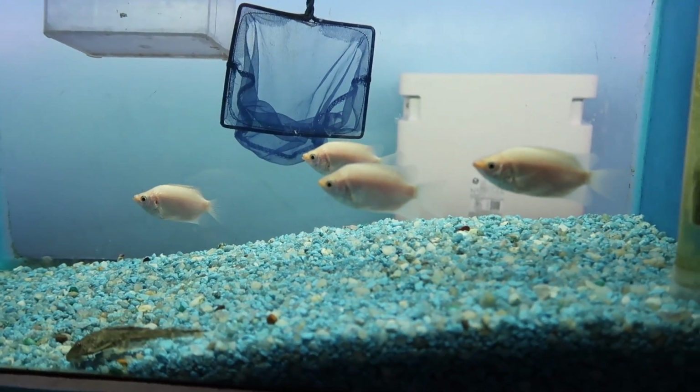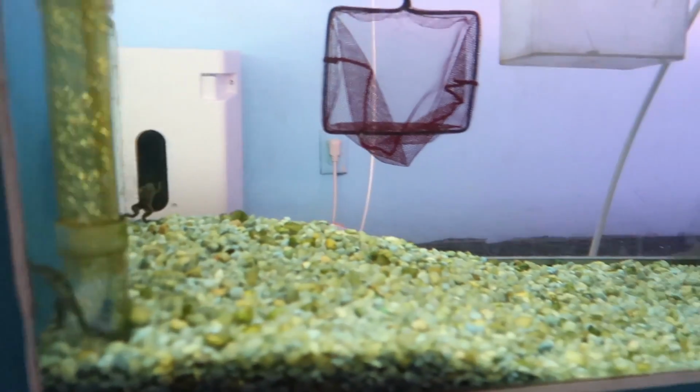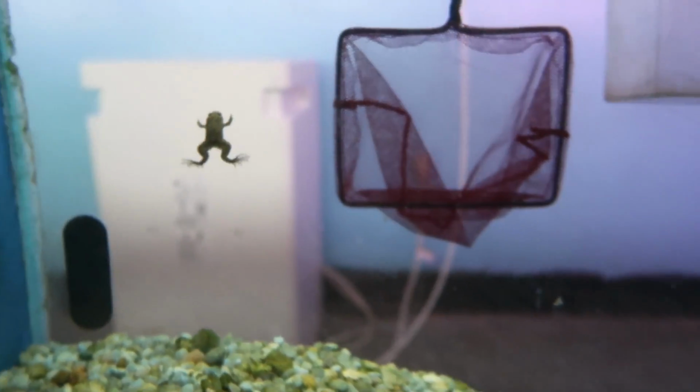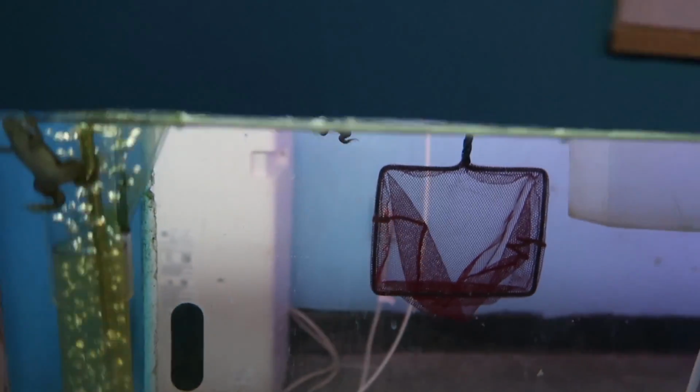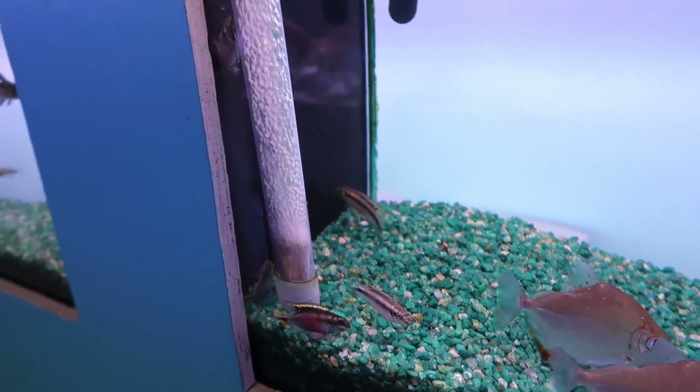Pink kissing gouramis and some plecos down here. African clawed frogs. Regular and albino down here. Big old silver dollars. Got a crib over here, a few of them.